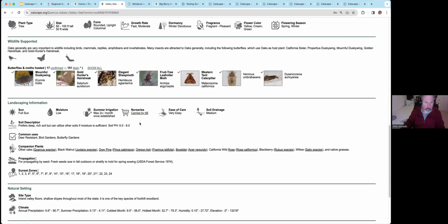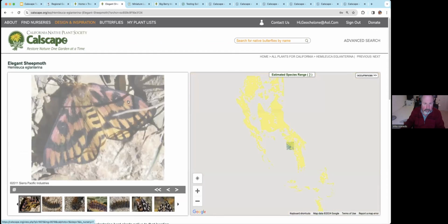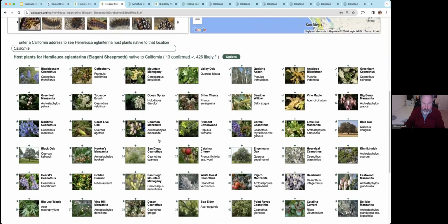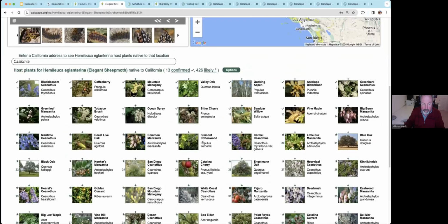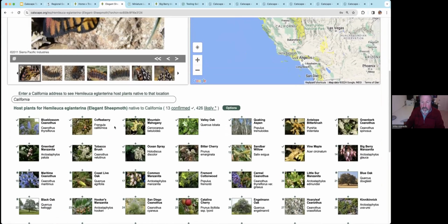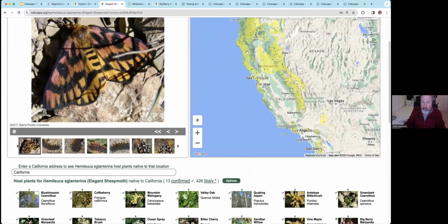So you learn about that, and when you click on, see what's trying to find the prettiest one here. I guess it's this one. And you get the range of it. And then it tells you all the different, this one has a lot of different host plants. And I should mention, if you look at the range for this butterfly, you would think that it would match the range of all of these different host plants, but they don't. So what's going on is, in one area, this butterfly or moth would host off of one plant, and in another area will host off of something else.